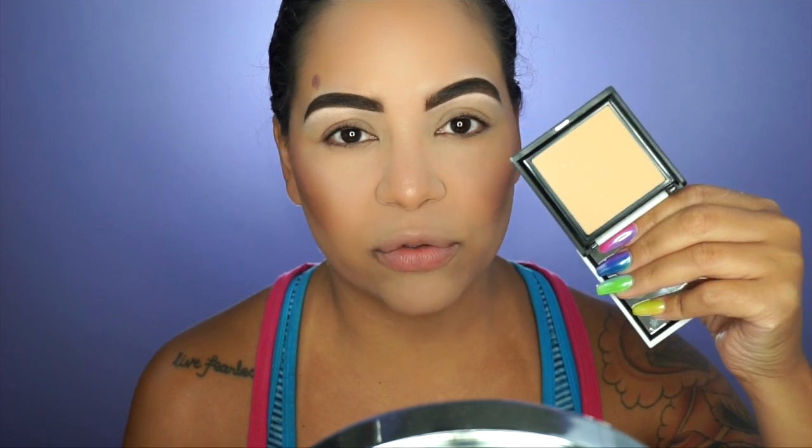Set my face with the Hello Flawless powder by Benefit Cosmetics, and I'm using the shade Champagne.